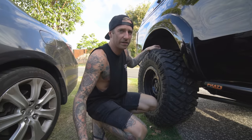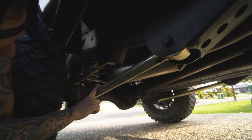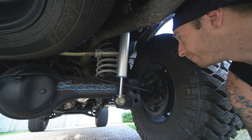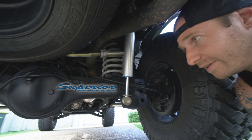Rust protection from Dino, Caloundra Detailing Centre. Coil conversion. We have coil swapped the Ranger: superior coil swap, shocks, springs, panhard, arms. Remote reservoir. It's a pretty good kit. Chassis bracing, the whole thing. Last week we saw exactly how good it worked. Yep, the whole kit and caboodle.